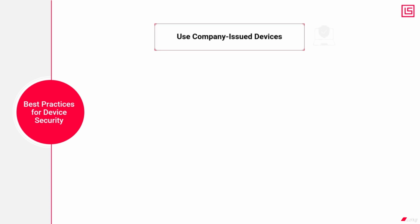If your company provides laptops or other devices specifically for work, take advantage of the additional security features and built-in protection they offer. These devices are likely pre-configured with robust security software and protocols, reducing the risk of security breaches.